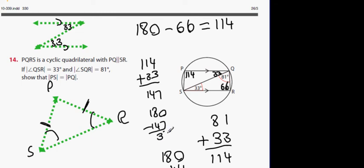33. Both angles are the same. This is an isosceles triangle. This means that PS equals PQ. They don't look equal according to the diagram, and the diagram is completely misleading in my opinion. So I'm not happy about that diagram at all.